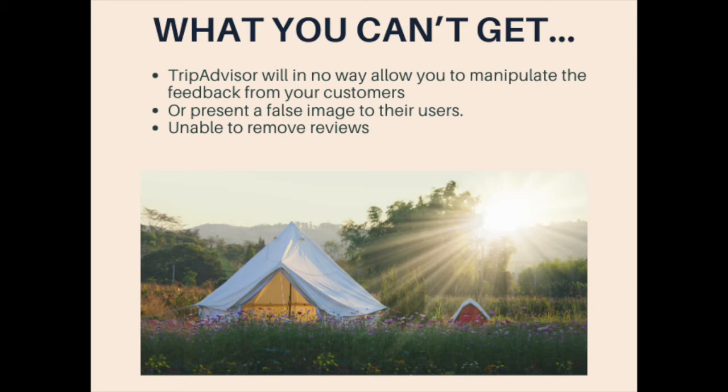So in short, TripAdvisor's paid options allow you the opportunity to make a good first impression, an opportunity that only comes once, at a price tailored to your establishment size, region and traffic.